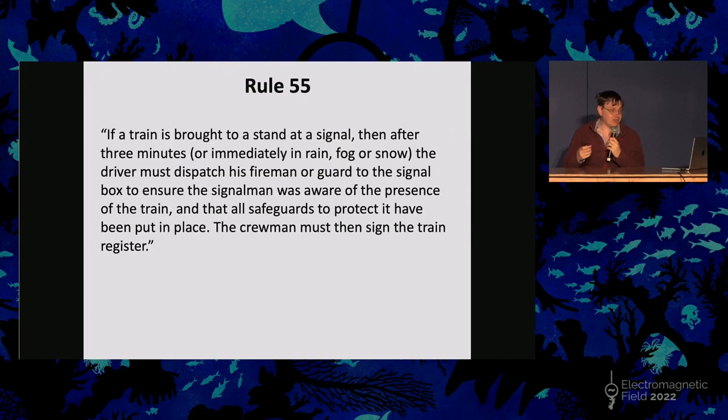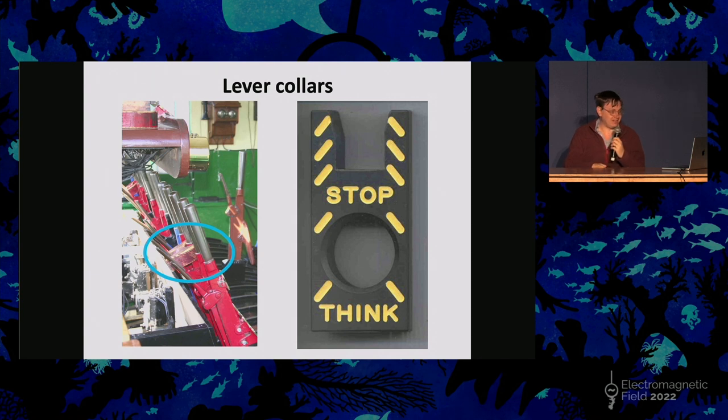So there's another thing, which is a rule, Rule 55 of the original rule book of the railways, saying basically if your train stopped and you've been stopped for a few minutes, you have to send your fireman out of your train, up to the signal box to say, "Hello, signalman, I am standing at such and such a signal, don't forget me." And they would actually have to sign the train register, a book in the signal box to say they'd come. And the signalman would have to put something in place to make sure he remembered that train was there. And that could be something like this, a lever collar.